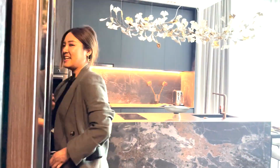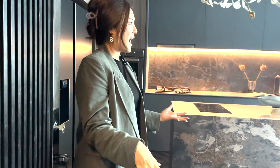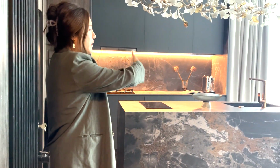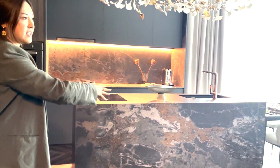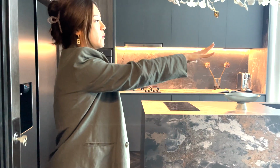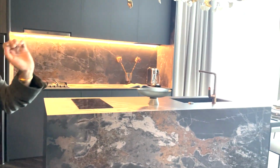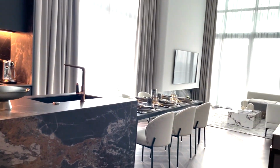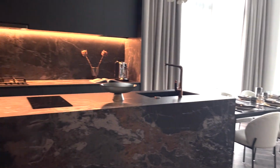For here, this is our open kitchen. When you step into the house, you can see this beautiful view of the full area. It's a dry kitchen, connecting with our dining and living room. The theme for this house is modern contemporary, with a little bit of English elements.